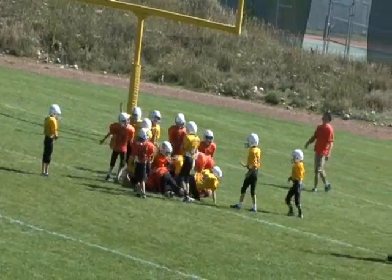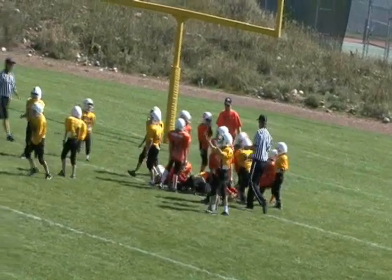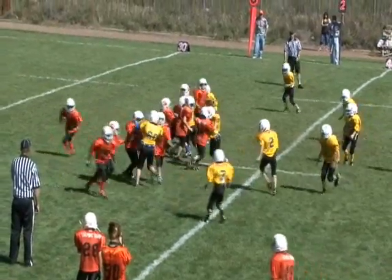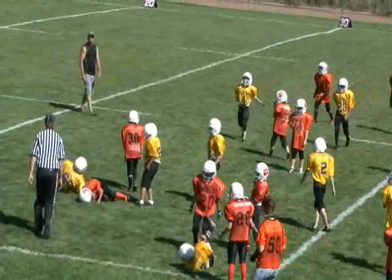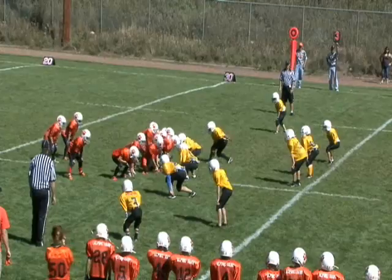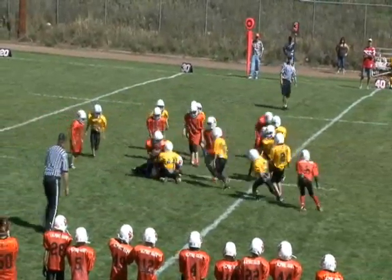And the handoff up the middle. Oh, just got in. That's going to be a touchdown for number 34. Strong keep. Oh, there you go. Hand goes. Oh, the quarterback keep. That didn't confuse number 60. Tank, go! That's a quick handoff up the middle.